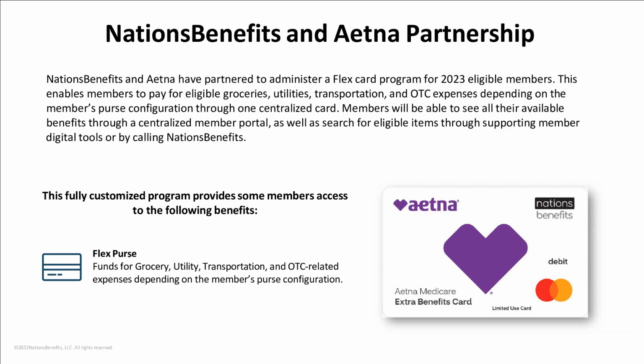So the D-SNP members will get this extra benefits card, and they can use it towards healthy foods, utilities, transportation, which does include gas, and then OTC expenses. For the D-SNP, on this card, they get $360 on one purse to use quarterly towards those items that you see on your screen.